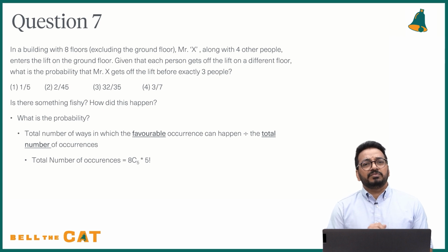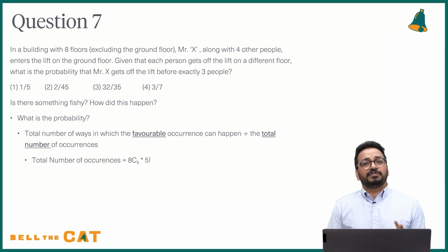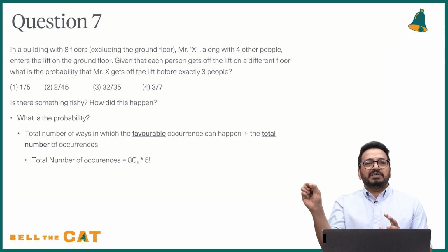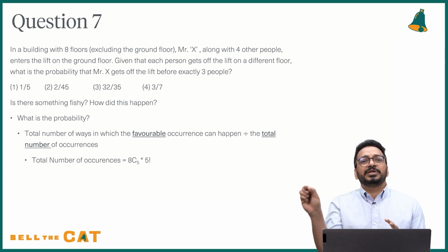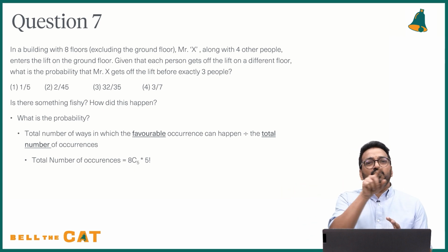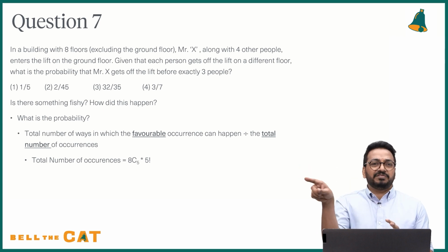What's happening in the favorable occurrence? You still have to choose 5 floors. So you're still 8C5 ways, you're choosing the floors, right? So think about it as 5 dashes. Under these 5 dashes, you can write any combination of 5 floor numbers. 1, 2, 3, 4, 5, 1, 3, 4, 5, 6, whatever it is. These are the floor numbers. Who are the people you put? Total number of ways, anybody can go anywhere, 5 factorial.